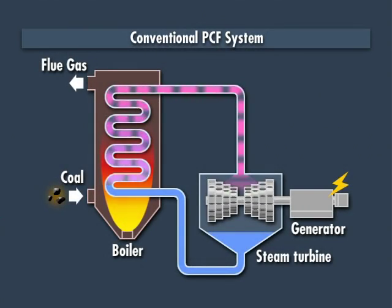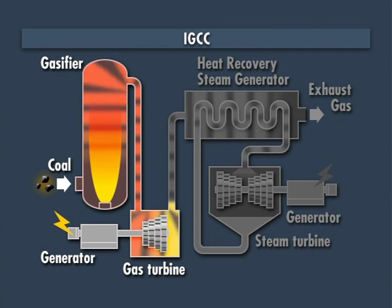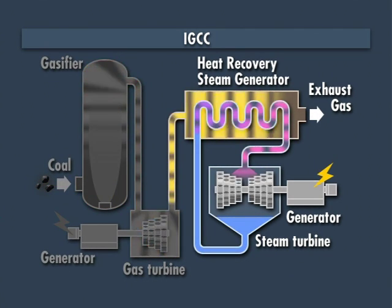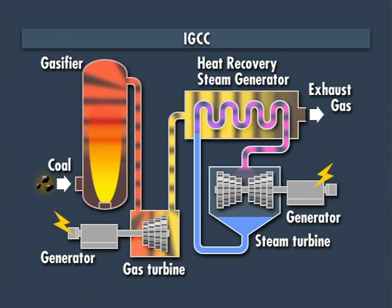In conventional coal-fired power plants, coal is burned in a boiler, and the generated steam is fed to a steam turbine to generate electricity. In contrast, in an IGCC plant, coal is gasified in a gasifier to produce raw syngas. This syngas is then led to a gas turbine. In addition, waste heat from the gas turbine is used to generate steam, which operates the steam turbine. Power generation in 2 stages like this is generally called combined cycle power generation.